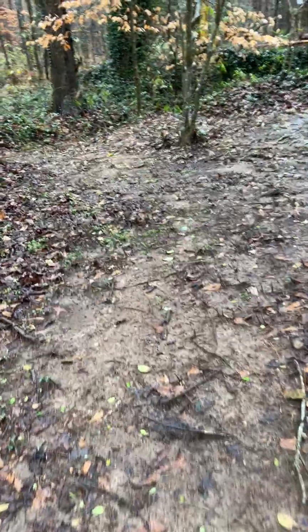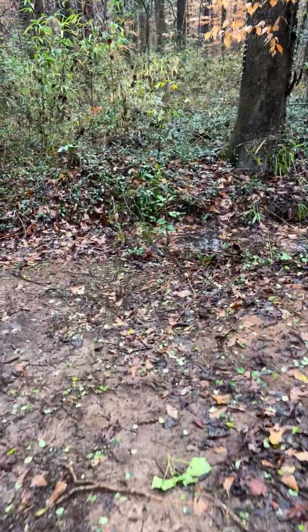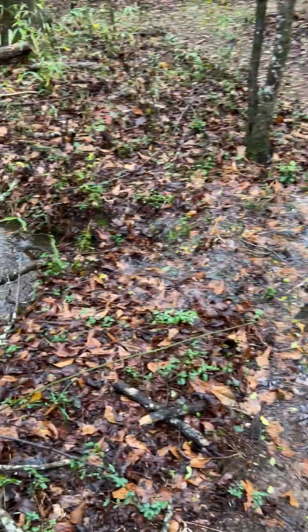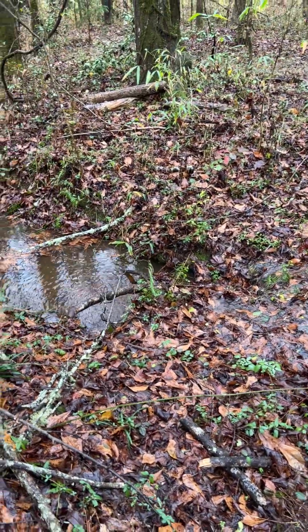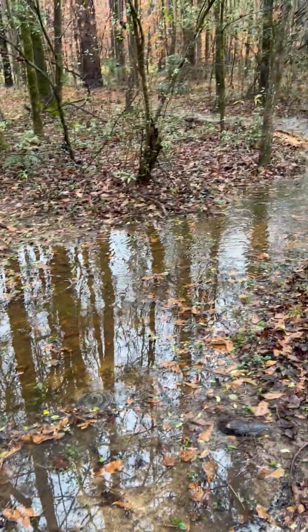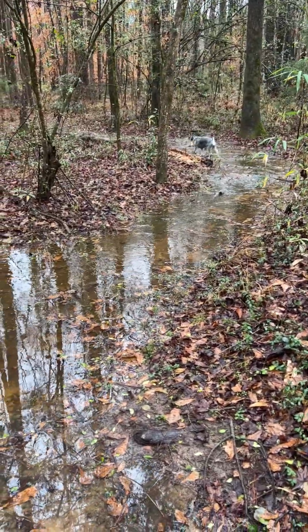Alright, so this is our trail that I put in. Puppies, no. Otto. Alright, so we are full of water back here, which I thought we would be. But we're draining down into here, which feeds into the creek. So I don't think it'll be too long before that dries up.